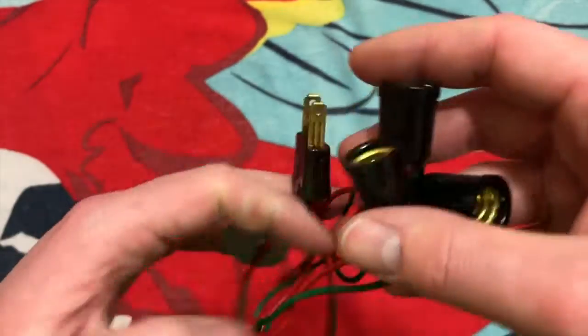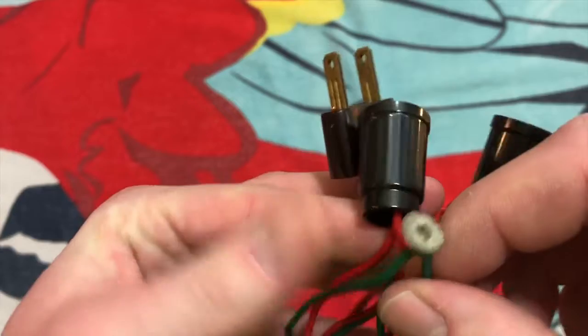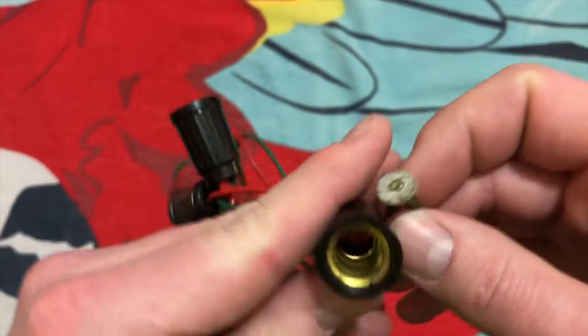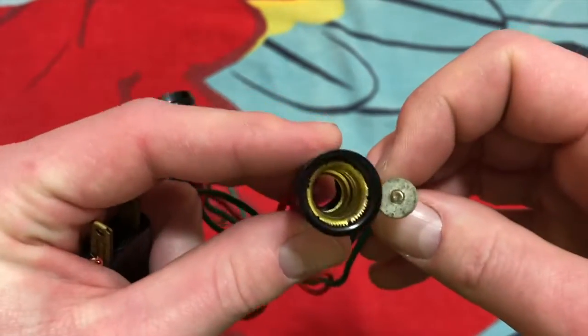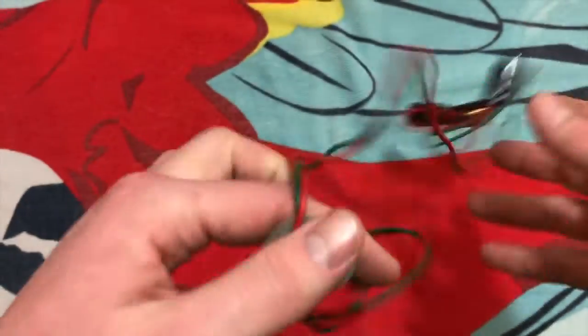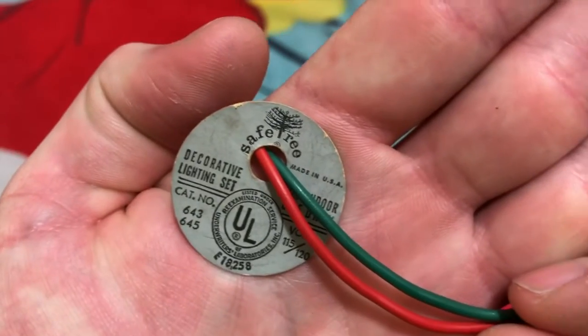And then this was also mixed in with some of those strands. It's a little three-bulb thing. I'm not sure what it was for, but you can see it's falling apart. I gotta fix it somehow. Everything's just kind of force-fit together inside of there, so I gotta push this back in there. Let's see, it does still have its little tag on it here. It says safe tree.